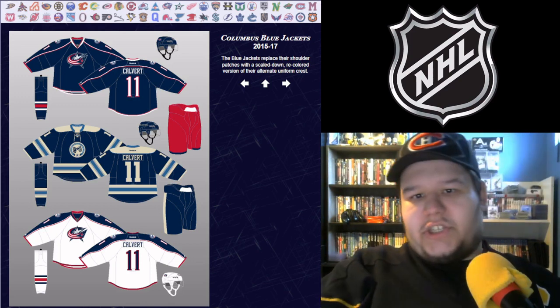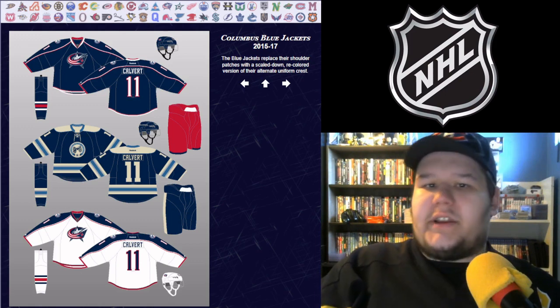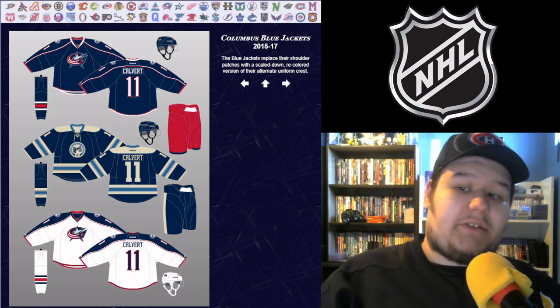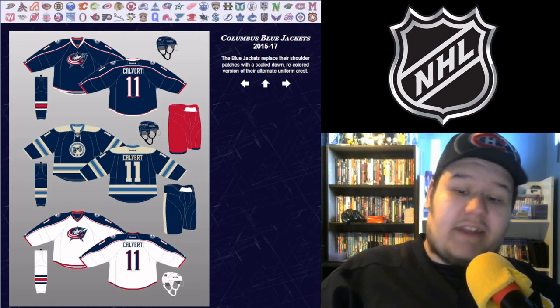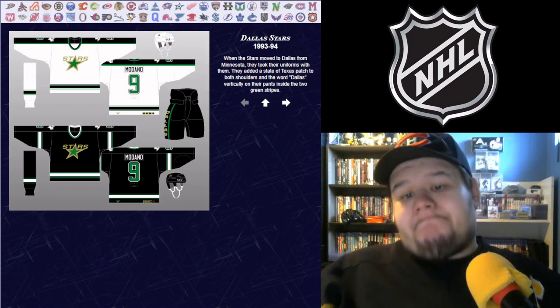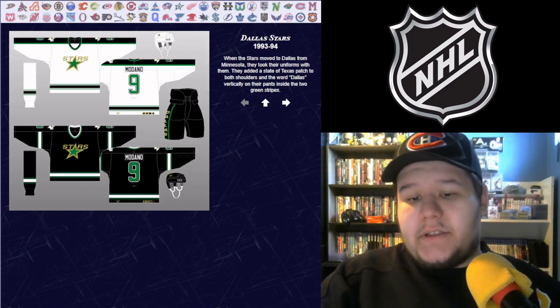I think most circular logos in the NHL look pretty good outside of the Oilers. Yeah, Blue Jackets overall, I just like the cannon jersey, and I just chose one that had it. So Columbus. Dallas, I'm going with these ones.